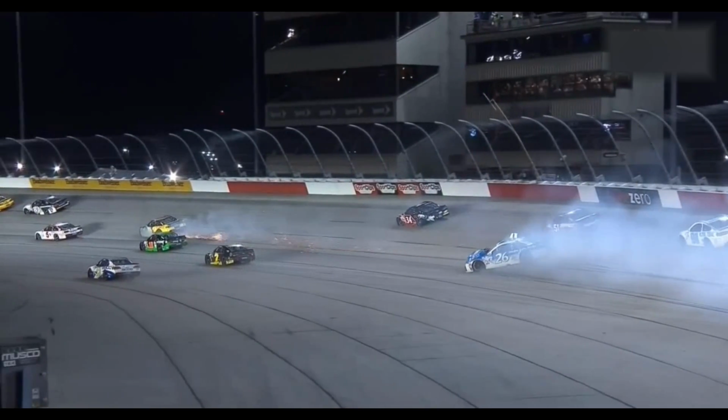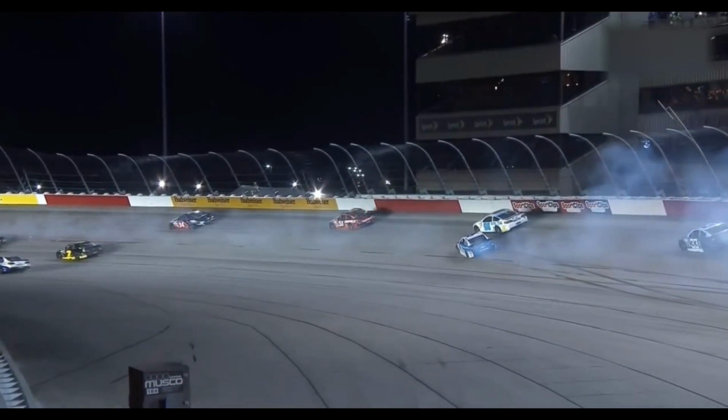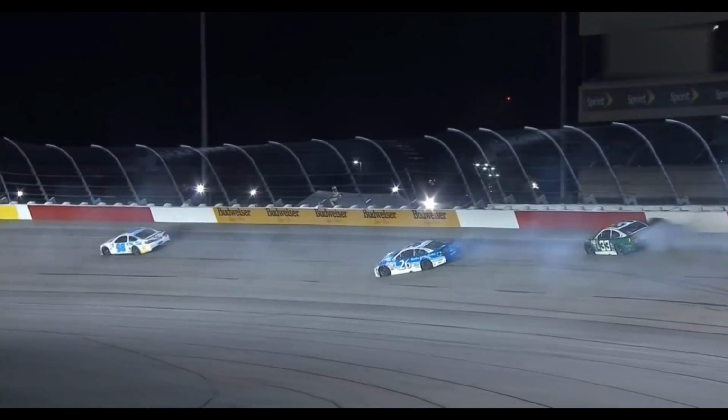Yeah, we talk about how narrow Darlington is. Well, this is what happens when people have issues. It collects other people because there's just nowhere to go, especially at the speeds they're running around this 1.3-mile oval.